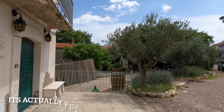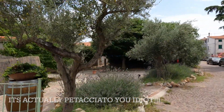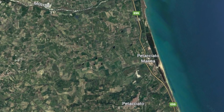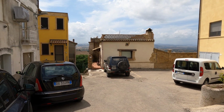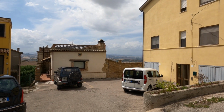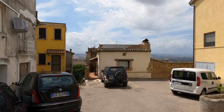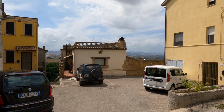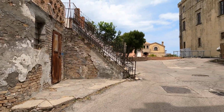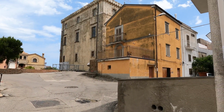PETACCIATO. I think I keep saying it with PANTACCIATO or PENTACCIATO. It's PETACCIATO. That's the place. I'll put a little Google Earth map up so everybody knows where it is. Very different house there. Of course, view of the mountains. I think with all this really hot weather we've been having, there's a lot of dust in the atmosphere and you can't really see the mountains, but that's what that house is looking at, as opposed to the other houses on that side, which of course are looking at the sea. Which would you prefer?